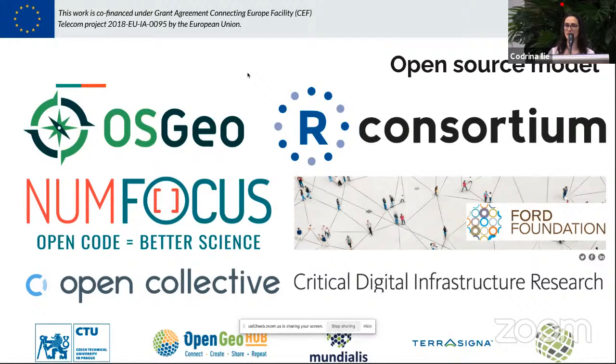And here there are just a few elements related to how that can be and has been sustainable over time. During the first day of the conference, you listened to Angelo Stassos, who is the director of OSGeo. OSGeo is a not-for-profit foundation founded in the United States, and its main scope is to foster geospatial software development.